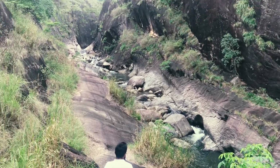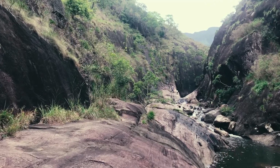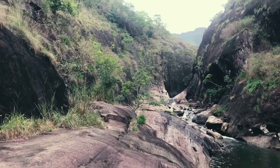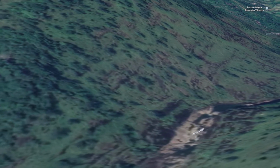Continue the footpath until you arrive at the Pahanthudawa waterfall, and the depth of the pool is about 40 feet. Take a bath near the dam or before the dam, because water level can be increased suddenly due to weather conditions.